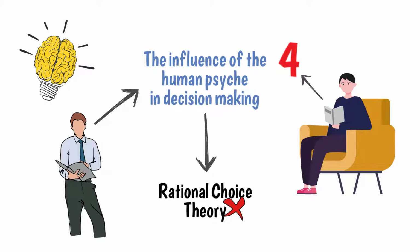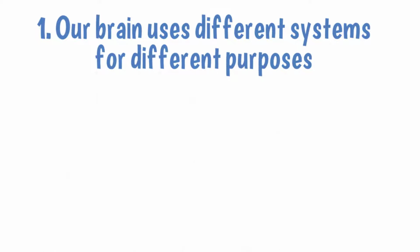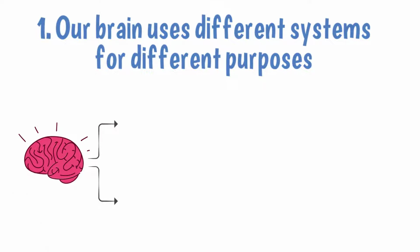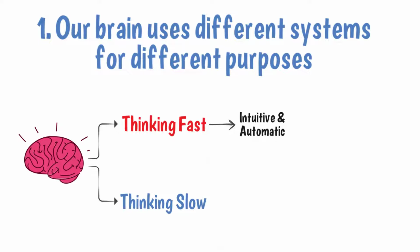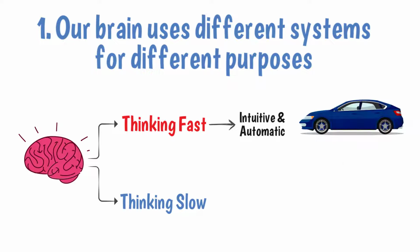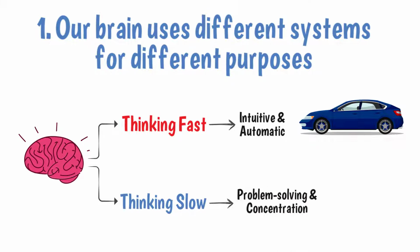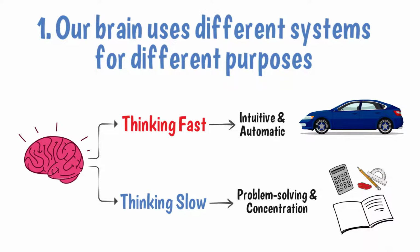Let's dive into it. Takeaway number one: our brain uses different systems for different purposes. Our brain operates based on two systems, just like a computer. One is used for thinking fast, and the other for thinking slow. System 1 is intuitive and automatic, and we use it when we need to think quickly, such as when driving a car or recalling our age in a conversation. System 2, on the other hand, is responsible for problem solving and concentration. We employ it when we need to think slowly, such as when calculating a math problem or completing our tax returns.